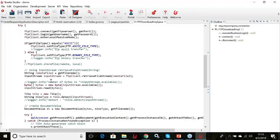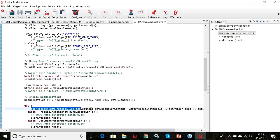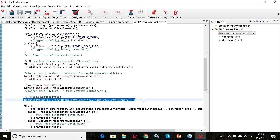I'm a sales engineer. I've been one now for 12 years. I have not been a hardcore developer in that amount of time. So I'm no Java expert by any means, so I go out to the internet, I Google FTP Java code, and I quite literally copy and paste that code into here. The only things that I really had to add was this document value. So I read in the bytes, and then I attach that to a process instance. Right? So out of all this code, all of this is just straight up FTP code, and these two lines here are just Bonita specific, creating a Bonita document, and then attaching it to the process instance.